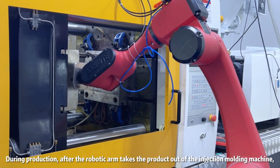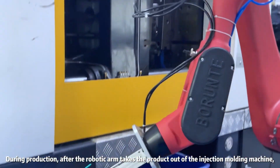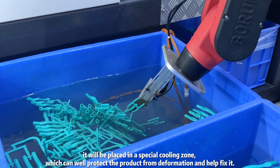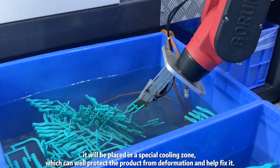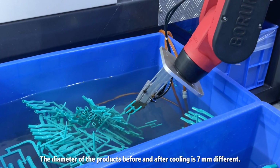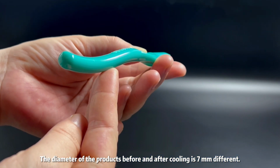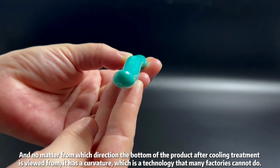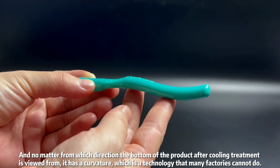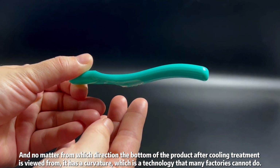During production, after the robotic arm takes the product out of the injection molding machine, it will be placed in a special cooling zone, which can well protect the product from deformation and help fix it. The diameter of the product before and after cooling is 7 millimeters different. And no matter from which direction the bottom of the product after cooling treatment is viewed from, it has a curvature, which is a technology that many factories cannot do.